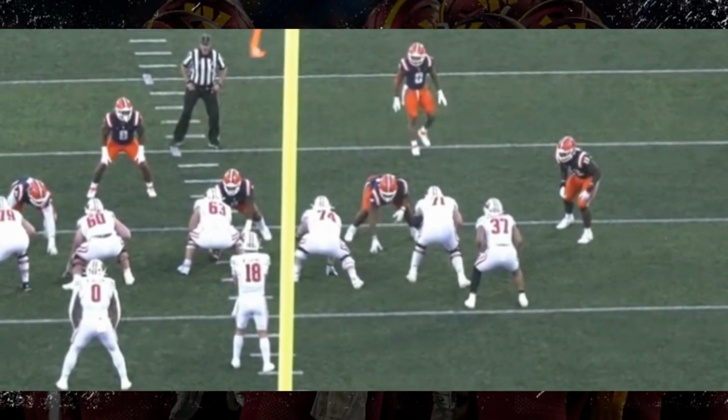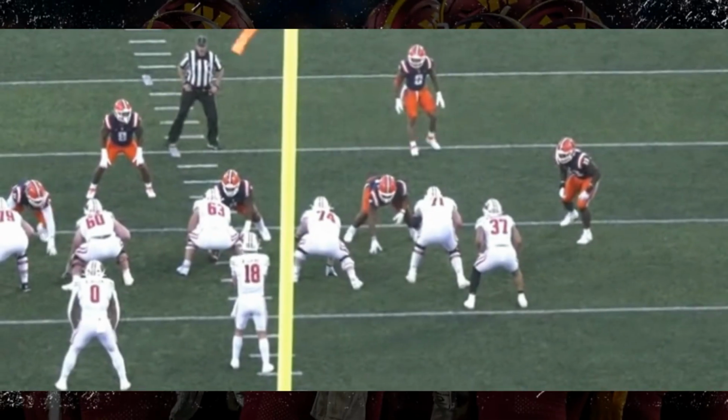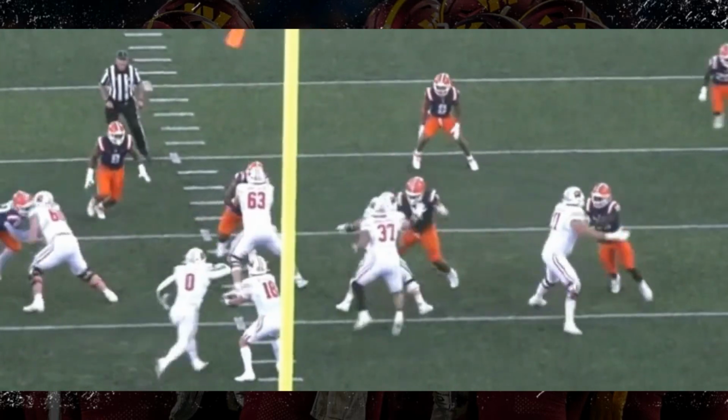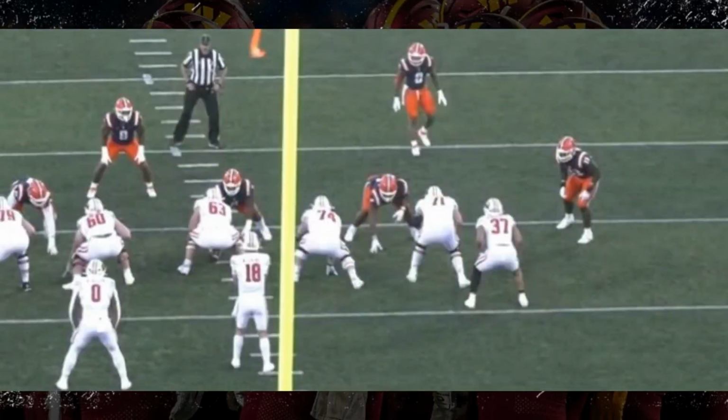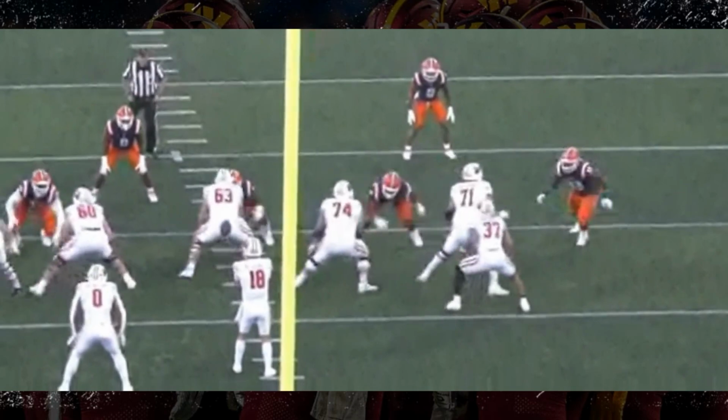Same thing here with Newton against Wisconsin. Another change up for these offensive linemen to see. Arm over, clear. Now, this was a flag. They called the flag to kick Johnny Newton out of the game, but that's after the fact. He made the play.